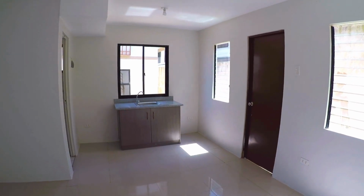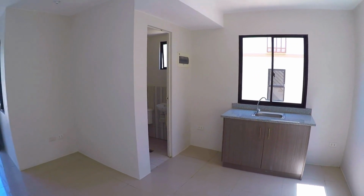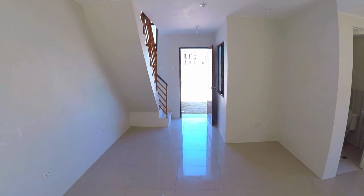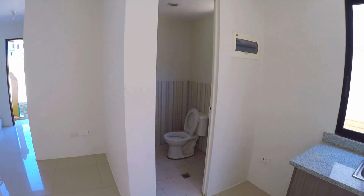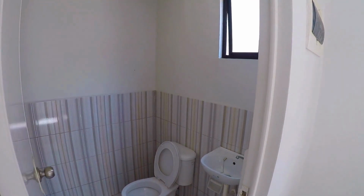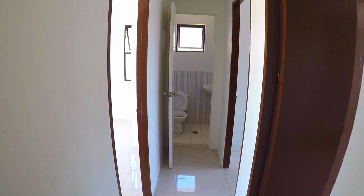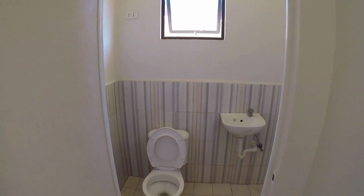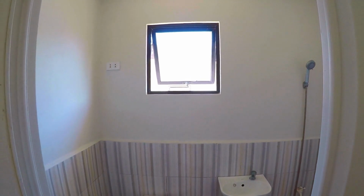You have your kitchen. First floor has a half bathroom or powder room. Nice and roomy. Powder room has a window in it, allowing much light in. From the stairwell, you can walk straight to the full bathroom, toilet, sink, shower area, another window allowing cross ventilation.